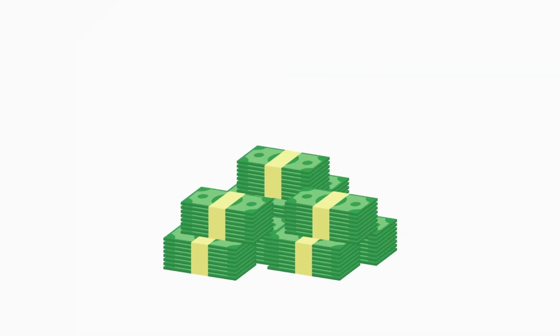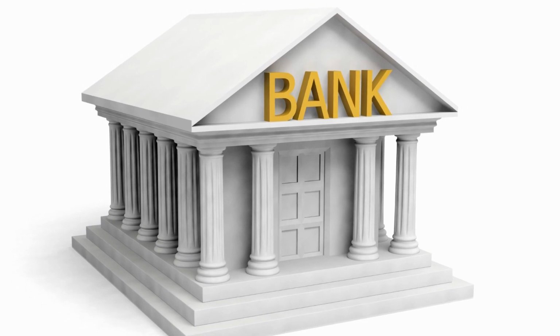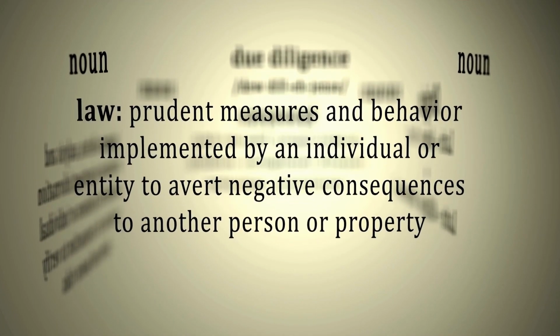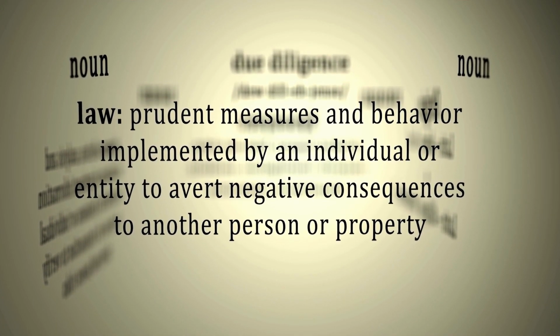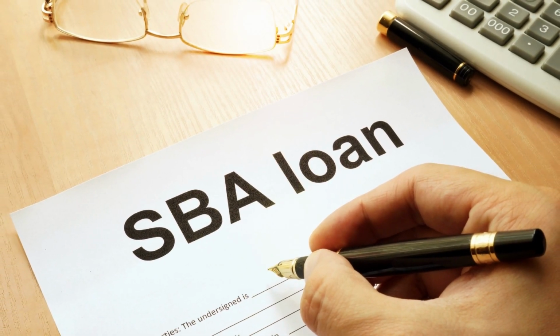Step 5. Obtain funding. Almost any business is going to require some money to start. Here are some of the ways you can fund your business. Banks. Banks are a traditional source of funding for new businesses, but they will often perform extensive due diligence and underwriting before lending to a brand new enterprise. You can also apply for an SBA loan through a local bank.